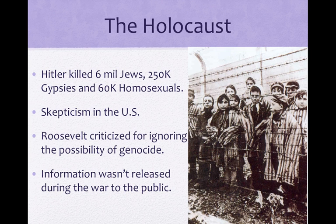The Holocaust. So as bad as Stalin was, Hitler was also just as bad, or if not worse, as they compete for who's the more evil leader. Hitler kills 6 million Jews, 250,000 gypsies, and 60,000 homosexuals. Remember, the Jews are the ones blamed for all of the bad stuff that happens to Germany. So Hitler takes it out on them to unify under the Aryan race, and the Jews did not belong in Hitler's eyes.